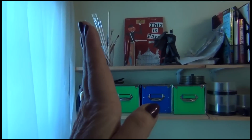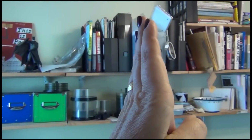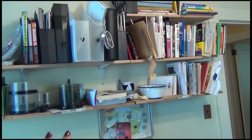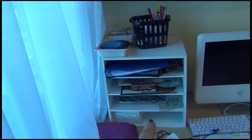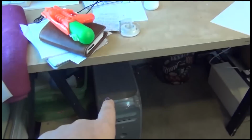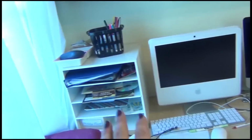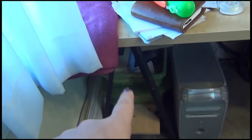So all of these shelves have to be emptied out, sorted out, purged, and taken down, because that's going to get painted. Same thing here. This thing here is probably not going to stay. He's got 1, 2, 3 computers. He's a graphic designer, that's why. He's got boxes here of stuff that need to be sorted through.